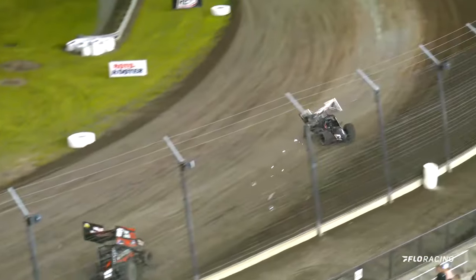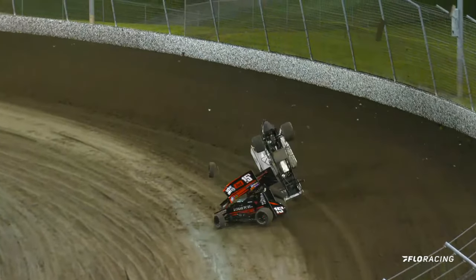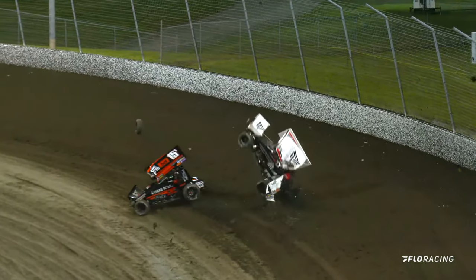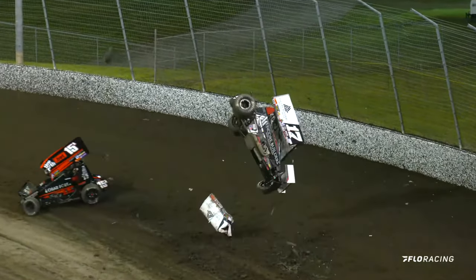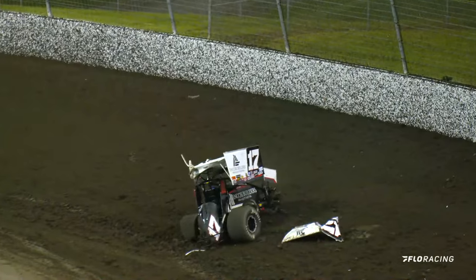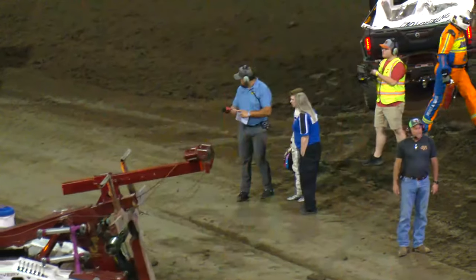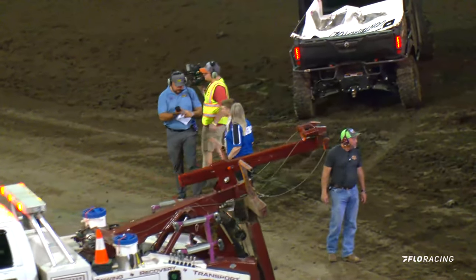Take a look at slow-mo here. Something just snapped right there getting into the corner, and that has got to be a helpless feeling if you are Zach Hampton. Sam Haferteep actually getting a piece of that. He's got some wing damage on the 15H. So Hampton, good to see him climb out of that car. And Tony, looks like you are on the scene.